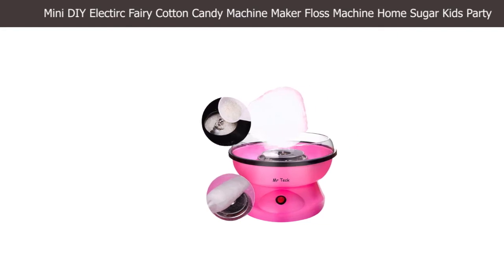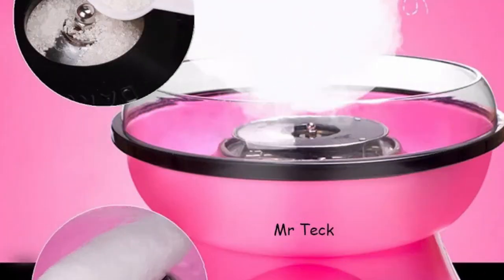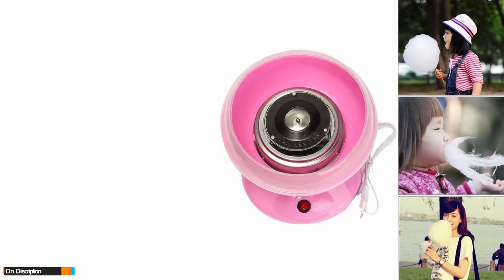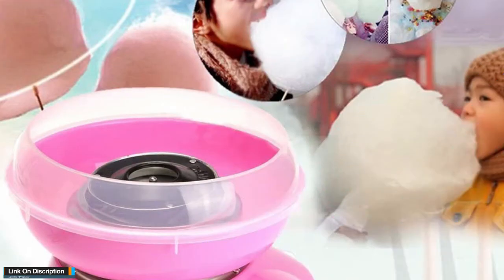Number 2. Mini DIY Electric Fairy Cotton Candy Machine Maker Floss Machine Home Sugar Kids Party. This machine is perfect for home use. With this machine, you may invite your family and your sidekicks at different times to come full circle layer cotton desserts. If you appreciate cotton desserts and are a sweet tooth for them, at what point should you have one?